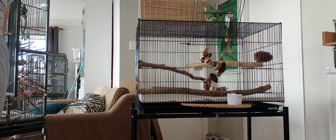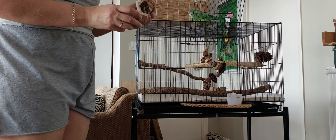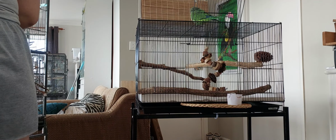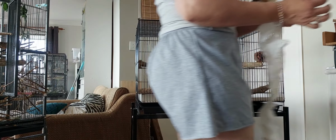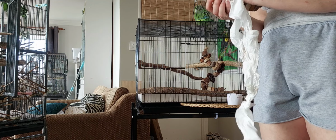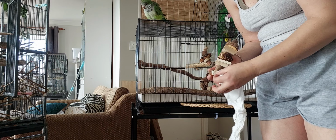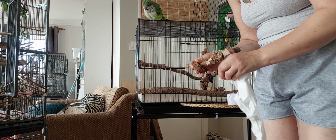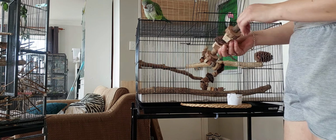And then I've got a lot of these, plus a swing made out of the same thing. It's just a lot of the same thing, really. But hey, wood is safe. Woods are the safest of toys, and the most natural, what they would be chewing in the wild. So that's what I'm going with. I can always add things later, but at the moment I'm going to keep everything in their cage as similar as possible. That looks pretty clean.